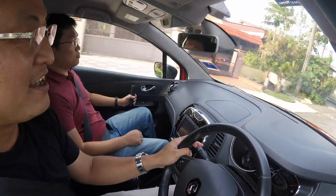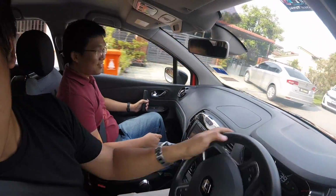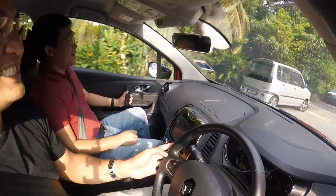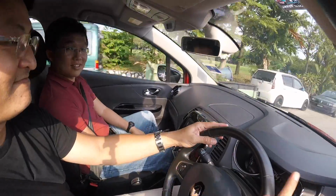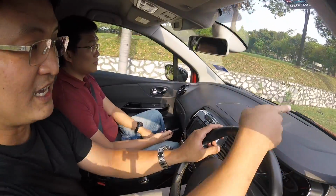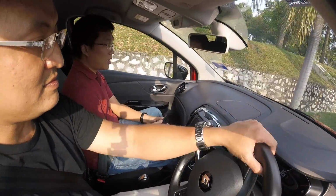Okay, stop. Where's your house? Turn right. Okay, stop behind the Saga there. The brakes, man. You try it. The brakes are pretty good. Okay, go down and grab the Iriz keys for you.